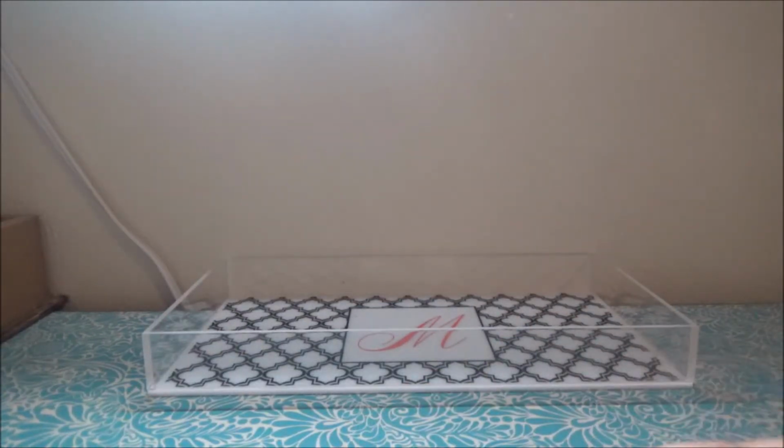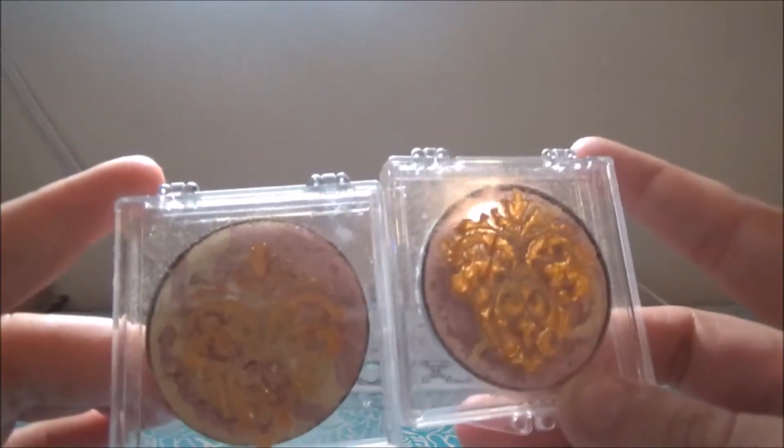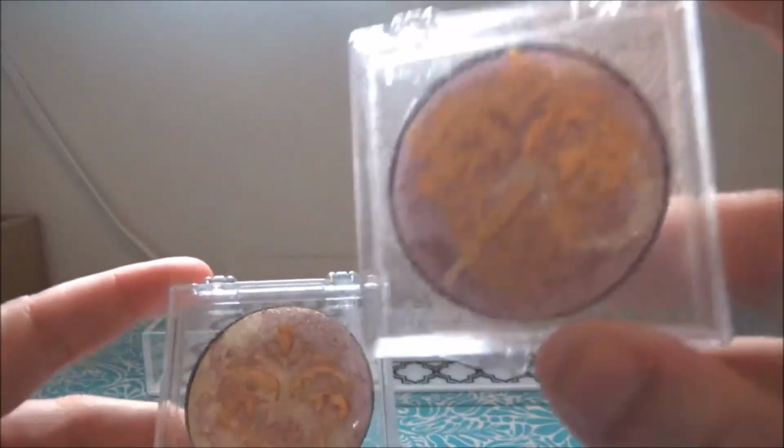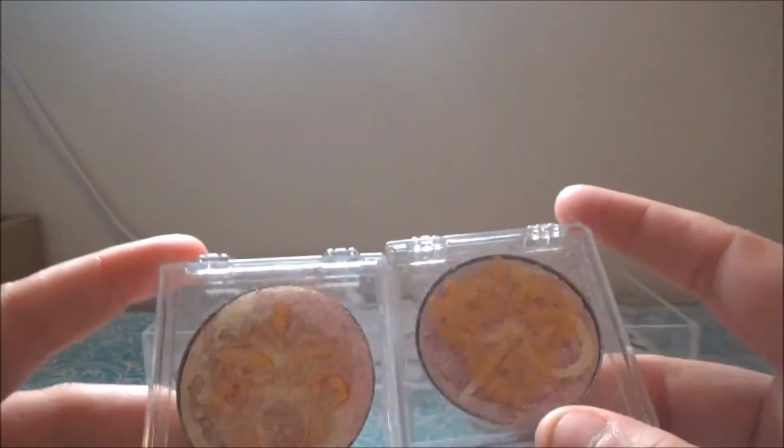Garrett, for highlighters, I used both these usually together. I would use one as inner corner, and then one as a highlighter. I used this one as a blush topper a lot. I use that one mostly as a blush topper, because it works well that way.